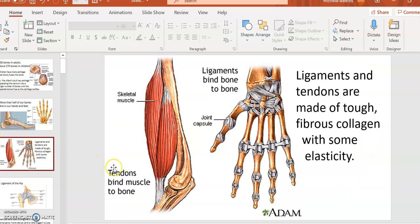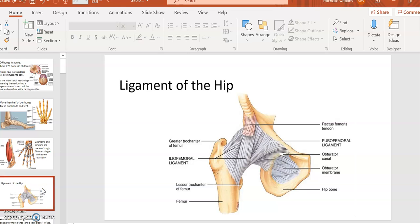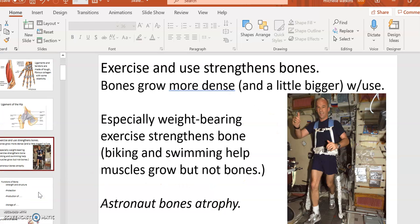Okay, here's an important distinction. Tendons bind muscles to bone, right? So this muscle is bound by this tendon to this bone and bound by this tendon to this bone. Ligaments bind bones to bones. So they just give an overall structure to bones and give a limit to how far they can separate. So tendons, muscle to bone; ligaments, bone to bone. Here's an image of an important joint, the hip joint, and how the ligaments bind the bones to each other and give it a structure.